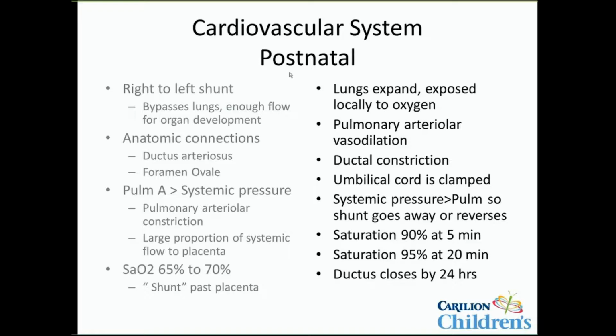The umbilical cord is clamped within a few seconds or a minute or so of birth. That increases systemic vascular resistance dramatically and increases systemic blood pressure. As soon as the systemic pressure equals or even exceeds pulmonary artery pressure, the shunt goes away or it reverses. Babies do this normally, and we look for and see a 90% saturation at 5 minutes of age and a 95% at 20 minutes of age. It is impossible to have a saturation of 95% breathing room air at atmospheric pressure if there is any significant right to left shunt. Now, the ductus, under the influence of the oxygen, typically closes at around 24 hours of age.